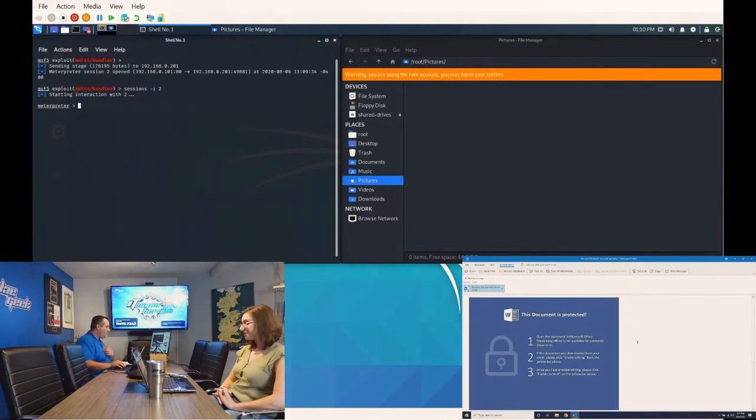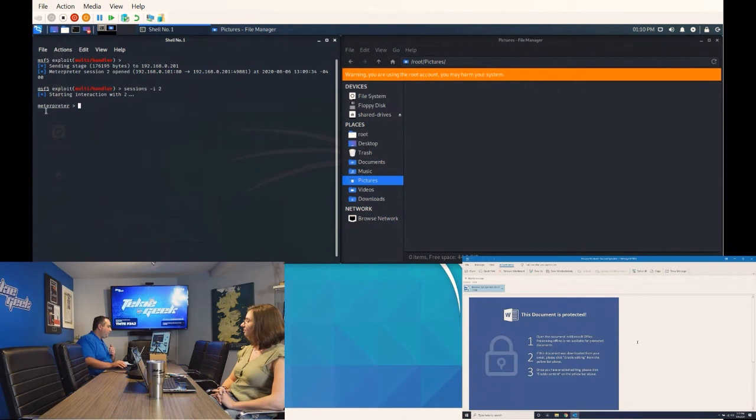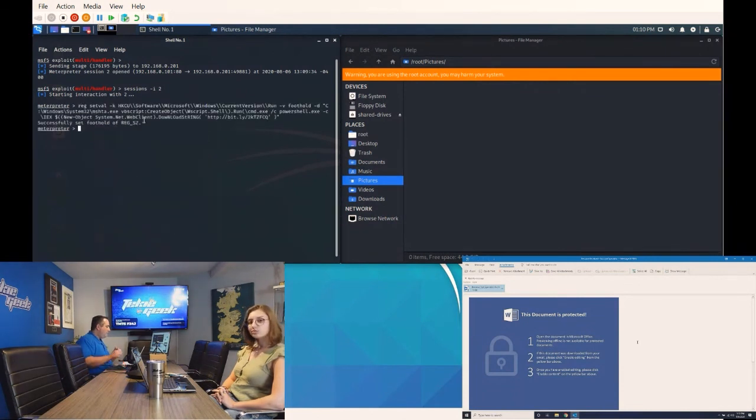So now the first thing a hacker would want to do is grab what's known as a foothold. A foothold means I want to make it so that no matter when she shuts her computer off and turns it back on, I take control. So all I've got to run is one simple command. I'm going to do that right now. And boom, I just took a foothold on her computer.